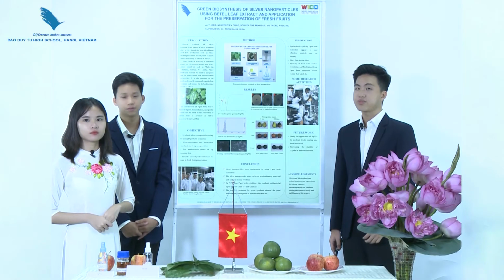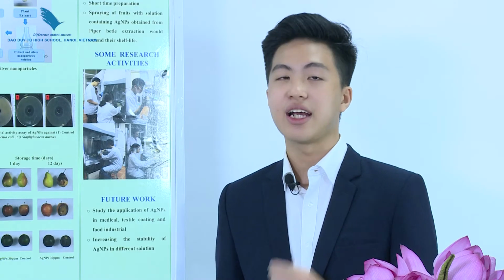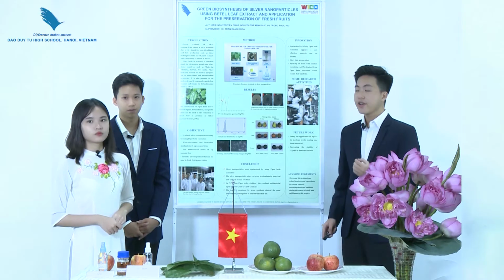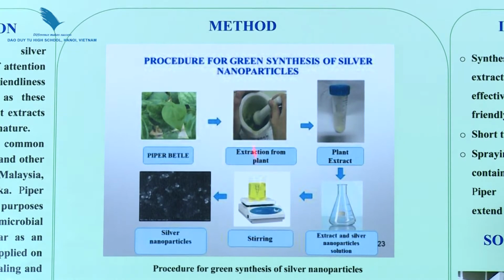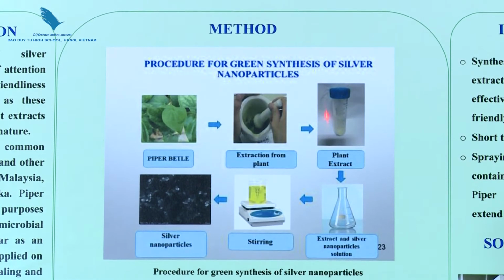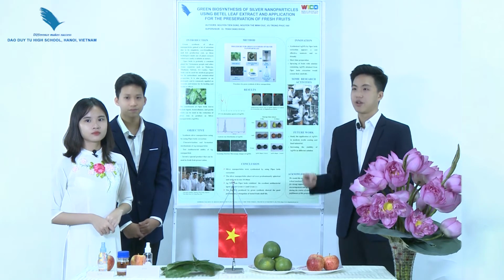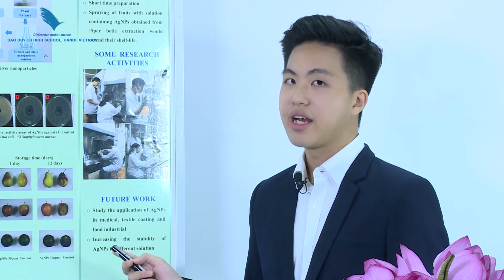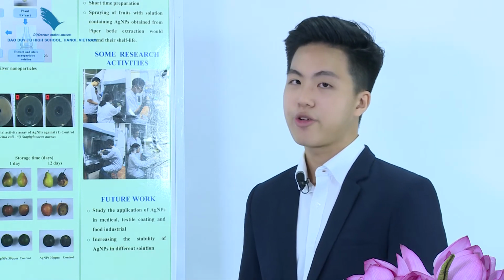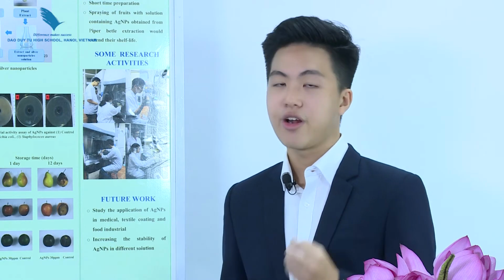For the preparation of silver nanoparticles, we use our green biosynthesis method for the reduction and stabilization of silver nanoparticles. In order to do that, we collected the betel leaves and washed them with water. And then we grinded them and collected the plant extract. The betel leaf extract was added to the silver nitrate solution, and then the mixture was stirred for half an hour. The silver nanoparticles were obtained by decantation, and were washed 3 times with double distilled water and 3 times with ethanol and dried at room temperature.